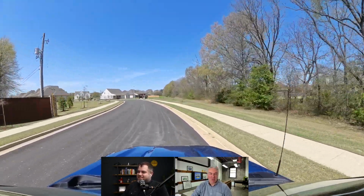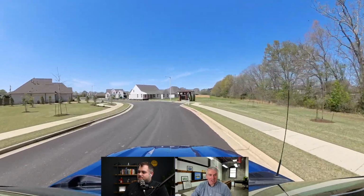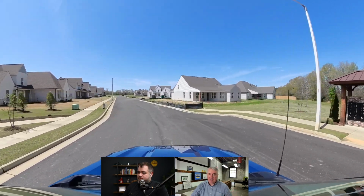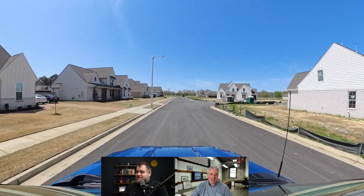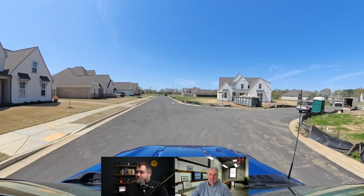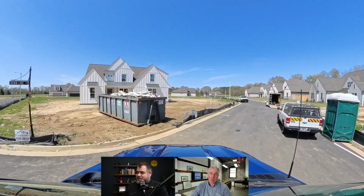But right here, Jared, we're pulling into Wilson Lake, which is a new development. We did a video in there back in the very beginning of all these homes down the left-hand side. It's a cool little area around that lake with a walking trail and a connecting trail to those soccer fields and that farmer's market right there. Yeah, so you'll see that here in just a second.